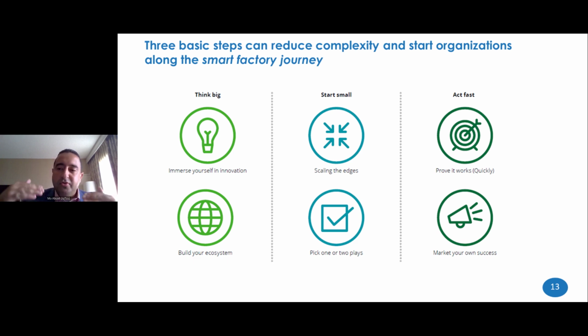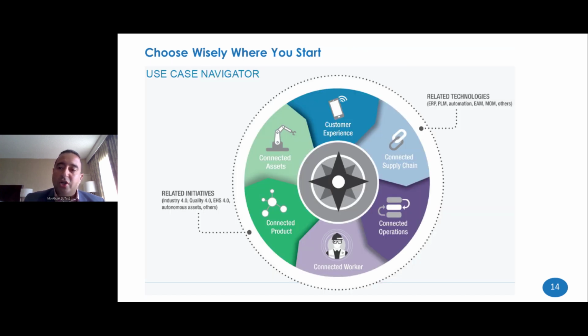So with that trade-off of increasing demand and increasing competitiveness, and cheaper computation needs, cheaper sensors, and cheaper hardware, it enables companies large and small to actually go ahead and think big, find your ecosystem, find technology partners, education institutions, and workforce to help you along your path, and then start small by selecting critical assets that prove the ROI for the business, and then acting fast and scaling fast, proving it quickly within weeks and months rather than years, and then taking that ROI and marketing that success within the operation, and then scaling that template across the operation. So this concept is really supporting manufacturers to embark on their smart factory journey. But when it comes to starting small, there are a lot of areas to start. And this is actually based on research from LNS Research, where they created what's called a use case navigator.